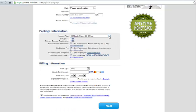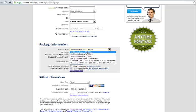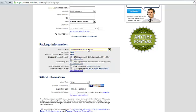Now, this is the thing I was slightly confused about whenever I tried going through this before I started videoing this screen tutorial. If you click on the drop down, you'll see the different monthly pricings. I don't want you guys to get sticker shocked when you click on this 12-month pricing. Basically, they're going to charge you for that full 12 months up front at $5.95 per month. So it's going to be about $70 for 1 year of hosting.